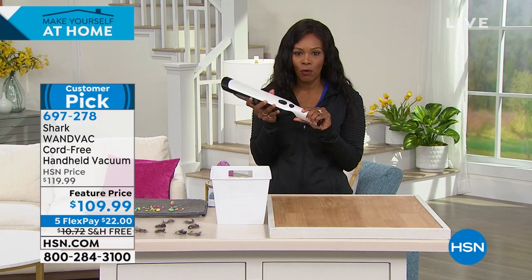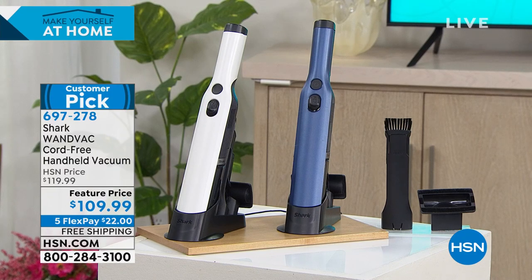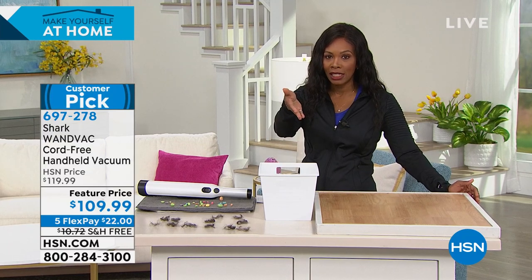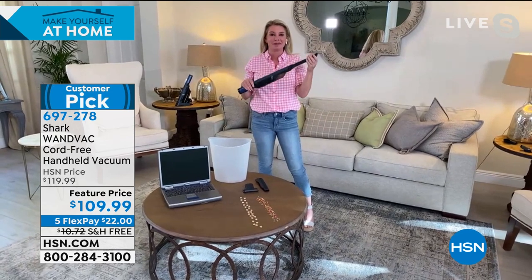Which one are you getting? Are you getting it in white? Are you getting it in blue? I like that it's not heavy as well. Just like Tracy mentioned, 1.4 pounds. You've got a 2-year warranty on this. We're going back to Tracy to see more, but it's everything all wrapped up in one neat little package.